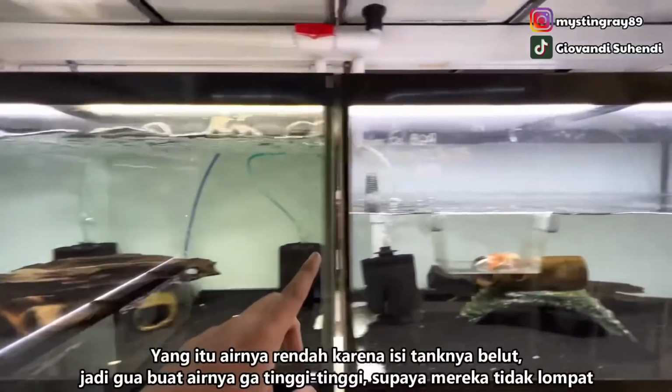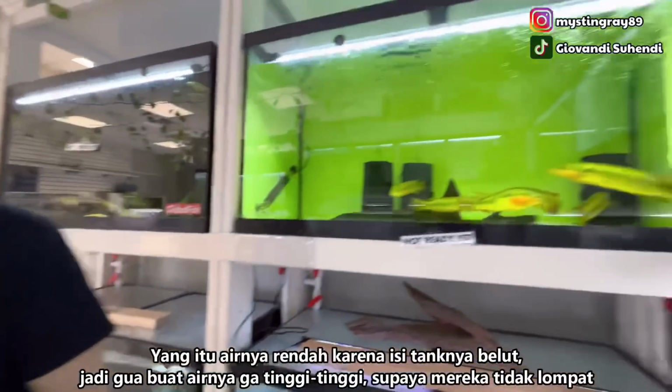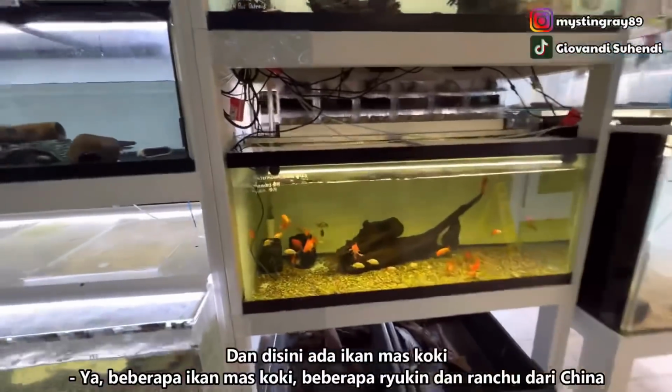Yep. Each one's a little lower in this tank because it's got eels in there, so I like to keep the water level a little lower so they don't jump. Gotcha. All right.